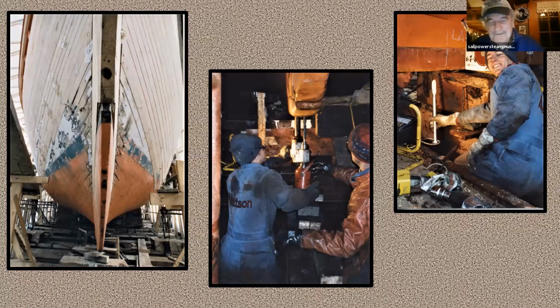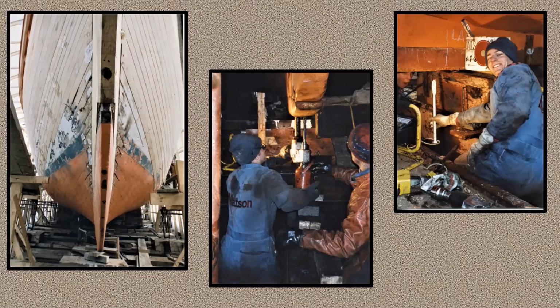I want to talk to you about putting the keel bolts into this keel. Tell me about who are these guys with a drill drilling up through the keel? Well, I have to say that's the next generation. Those Matson coveralls are being worn by my son Scooter, Jared Norton.